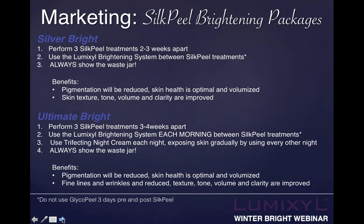If you want to take it a step further, just like the IPL Platinum Plus, the Ultimate Bright package would be the same 2, 3, 4 SilkPeel treatments packaged together with our topical brightening system, and then also the trifecting night cream. This is going to be for patients that have more problematic pigmentation concerns.